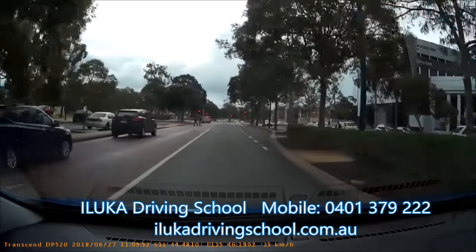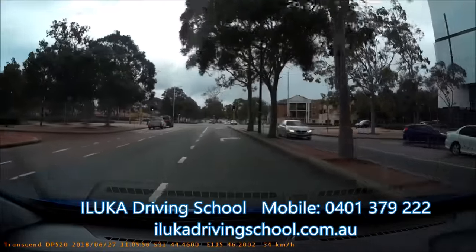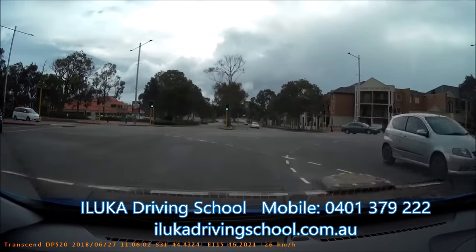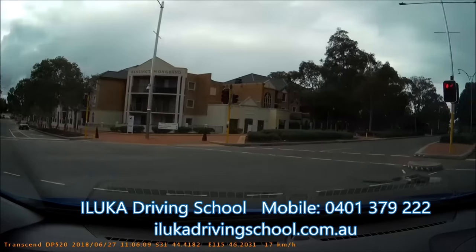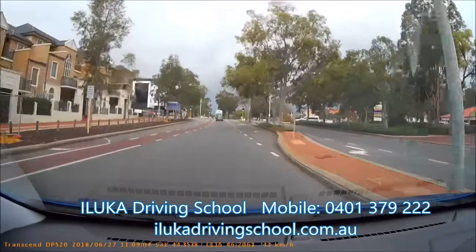Okay, coming down to traffic lights with no green arrow. So we drive into the intersection and we stop halfway until it's safe to go. Okay, that car turning is still a fair way away from the corner. We can go now and get around safely. I'm turning right here at these traffic lights.